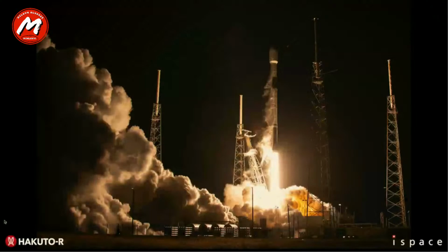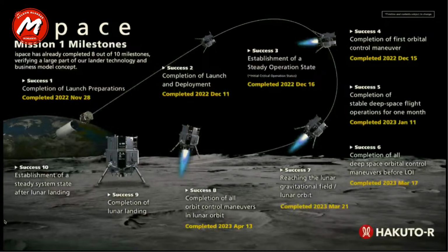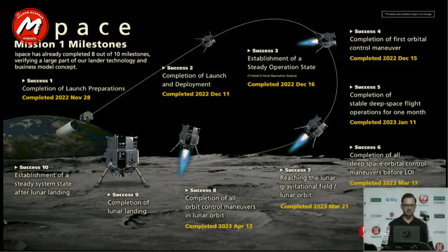Many of you may have followed the launch of Mission 1 last December. Now, after several months of operations in space, our Series 1 lander is quickly approaching one of the most exciting moments during Mission 1 in our HAKUTO-R program, the first ever private lunar landing.